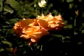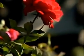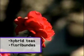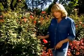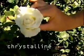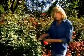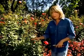Roses are beautiful no matter what size, shape, or color of bloom. The 3 most popular varieties grown in gardens today are hybrid teas, Floribundas, and grandifloras. Now, if you like long stem roses, you'll enjoy growing the hybrid teas. These roses grow on a single stem with one bloom on top. This is called crystalline. They can reach heights of 6 to 8 feet tall, and they do come in a wider range of colors, so you'll have a lot to pick from, and many of them are fragrant.